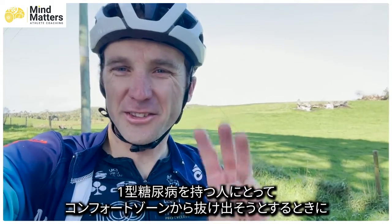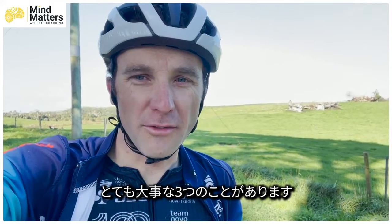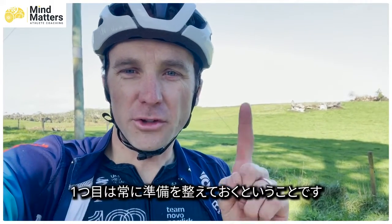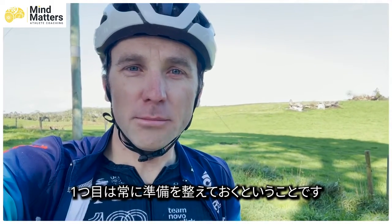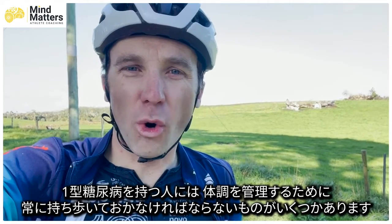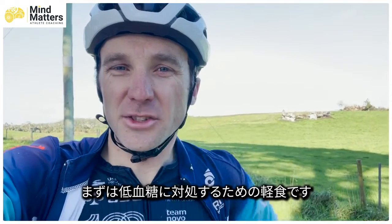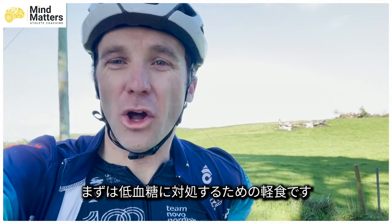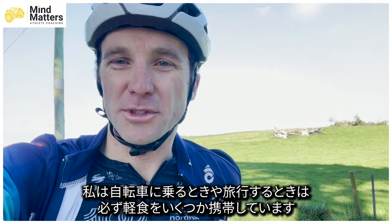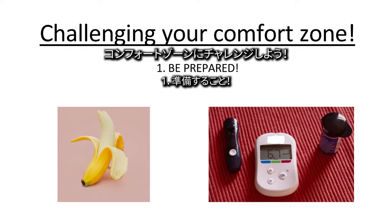There are three things that are really important when you're pushing your comfort zone when you have type 1 diabetes. The first one is always be prepared. As someone with type 1 diabetes, there are a few things we always have to carry with us to ensure that we can manage our condition. First one, snacks to ensure we can treat any low blood sugar. I always carry some snacks with me whilst I'm riding my bike and whilst I'm traveling wherever I go.